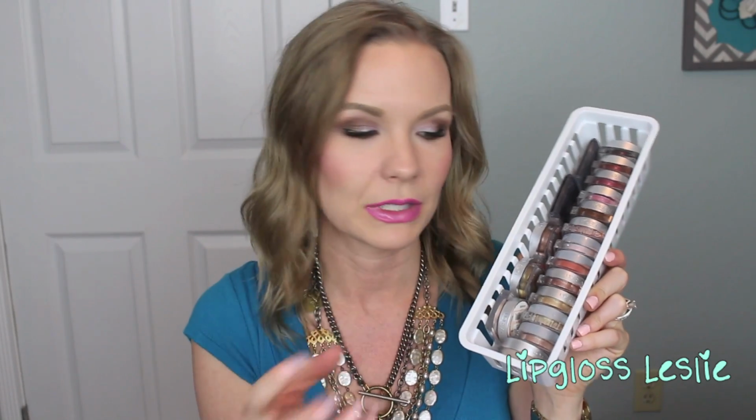And then actually I use that same container for single eyeshadows too. So these are L'Oreal Infallibles. And you can see sometimes if I'm super organized, I will write the name on the side of it. Now I haven't really kept up with that a lot, but sometimes I do that. If I know that I want to be able to get it quickly and not have to pull it out and figure out which one it is, I'll just label the side of it.